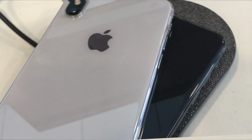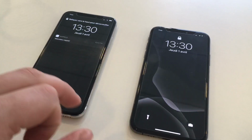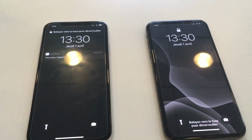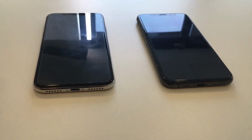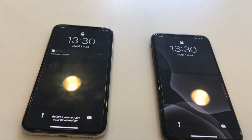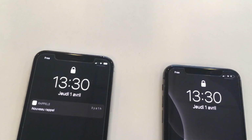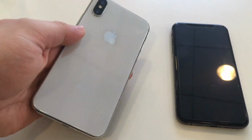Or, if you're looking for a new device, should you go for the cheaper option and buy the iPhone X or the iPhone XS, knowing that you could get more storage capacity with an older model? The difference between these two phones is minor, but there are still a few things that set these devices apart. Here's how the iPhone X compares to the iPhone XS.